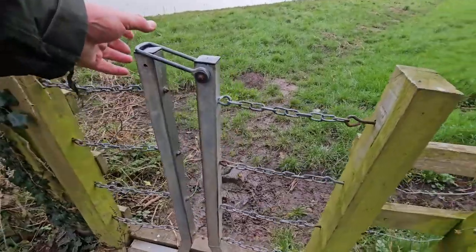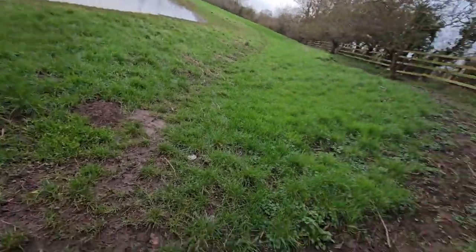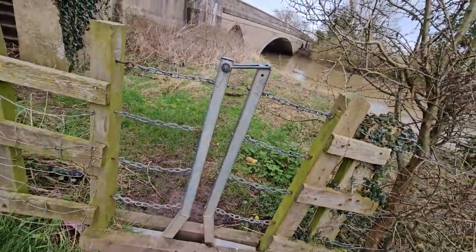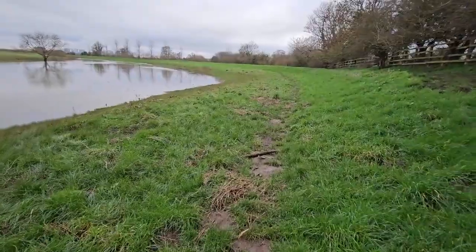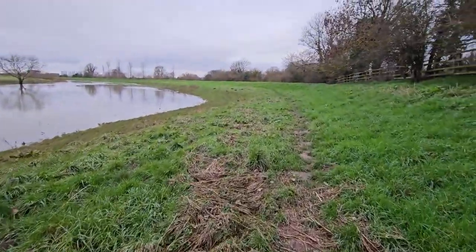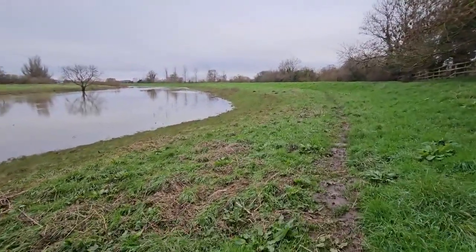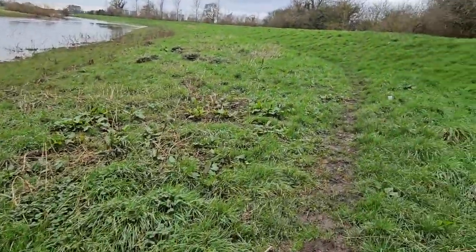Oh, one of these. Some sort of Spanish Inquisition. Anyhow, we've nearly done. Just a hopefully pleasant stroll along the banks of the quite high River Derwent. Funny weather.